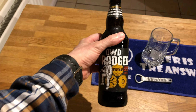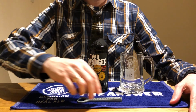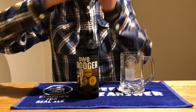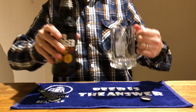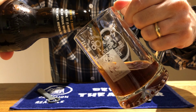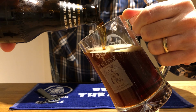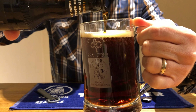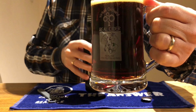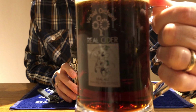Right, let's get on with this then, shall we? Okay, let's open the bottle and pour this. It's got a lovely, slightly toffee coloured, caramel coloured head there. Not too thick, quite a low head. Probably about a couple of millimeters there. You can actually hear the effervescence of the bubbles. You can hear the carbonation.